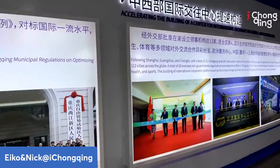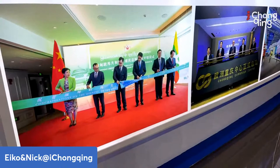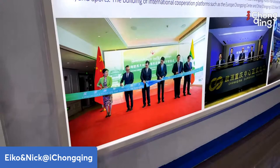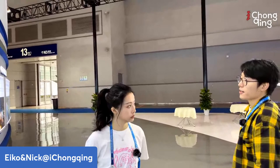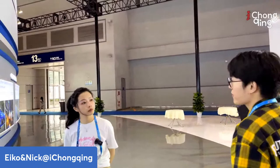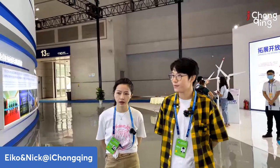This is the opening ceremony for the consulate of Myanmar in Chongqing. And the European Center in Chongqing. So it's connected with not only Central Asian and Southeast Asian countries, but also some European countries, thanks to the China-Europe Railway Express. Chongqing is the start of this railway, right?